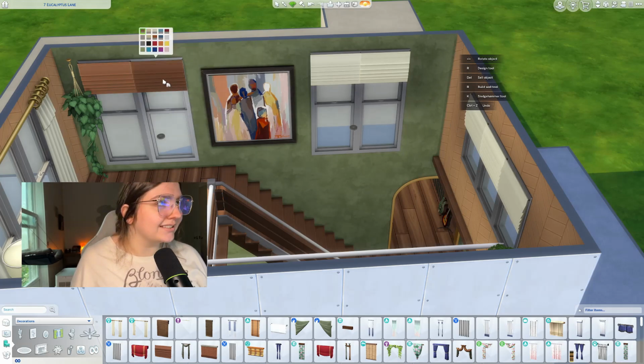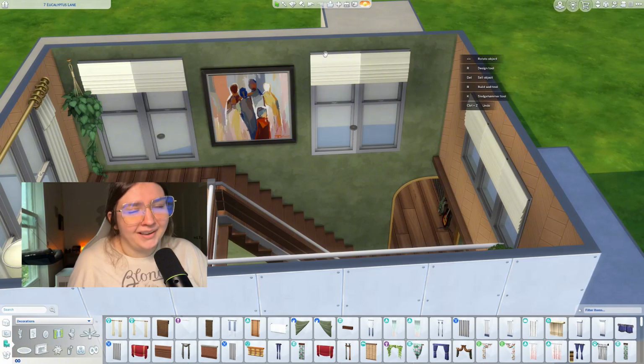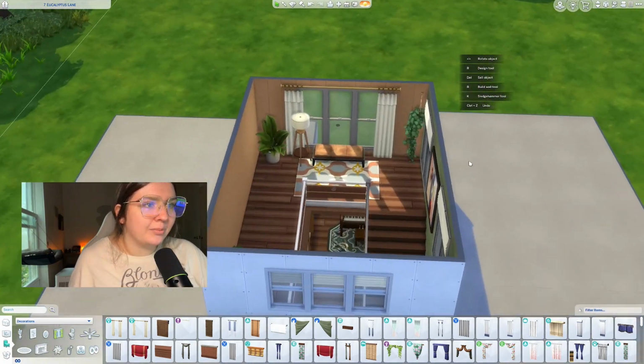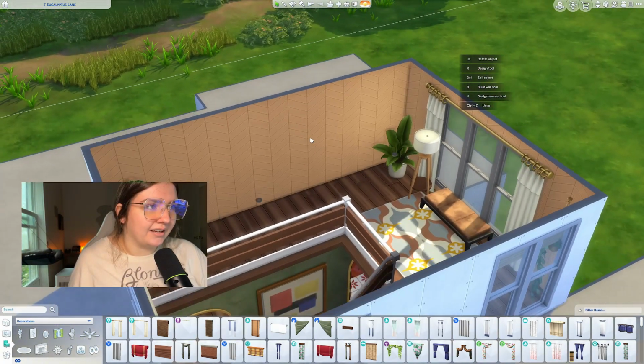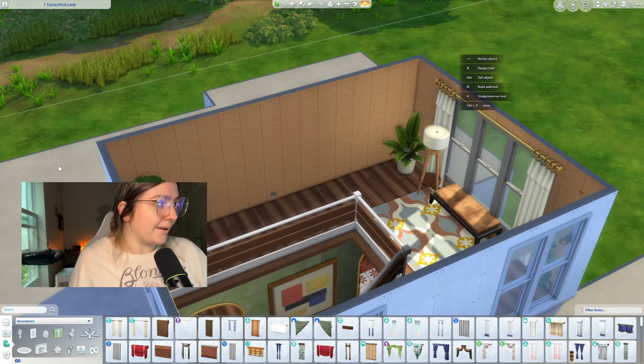Why did they do this? I guess I understand why they did it, but why did they do this to me? Anyway, okay. That will be the stairway area. I might come back to add more wall decorations over here, depending on where we put the bedroom door. So with that being said, let's see how big our bedroom is going to be.